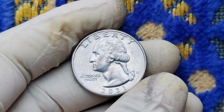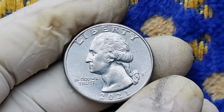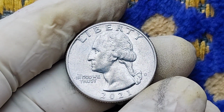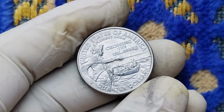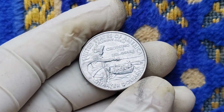If you think you've found one, get it authenticated. Send it to a reputable coin grading service like PCGS or NGC. A certified, high-grade error coin can skyrocket in value. And even if yours isn't the million-dollar quarter, other rare errors still sell for thousands.